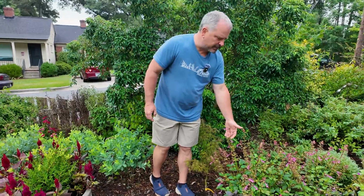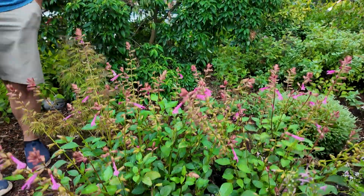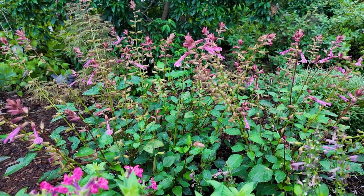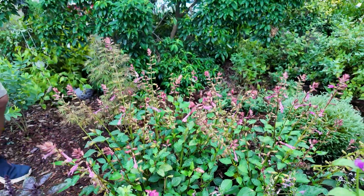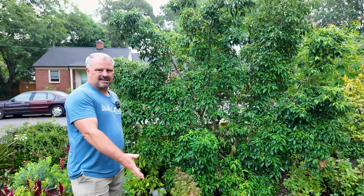Another one of these Skyscraper Pink salvias. That was one of the first plants we showed over there on the other side of the entrance. Great foliage, great flowers, great form. Can't speak highly enough of these Skyscraper salvias, any of them. They're all interesting and play nice out here with everything else in the garden.